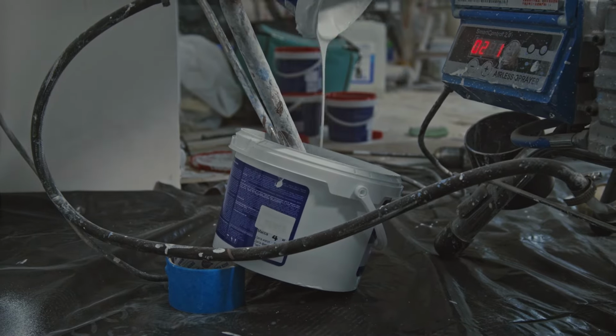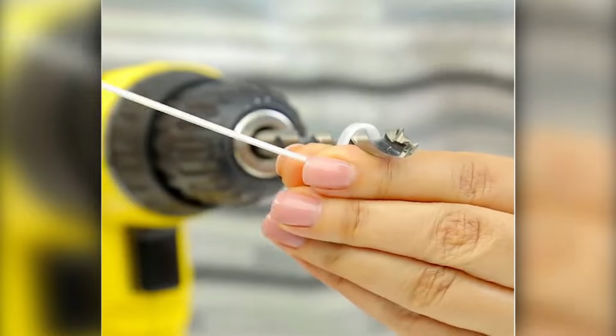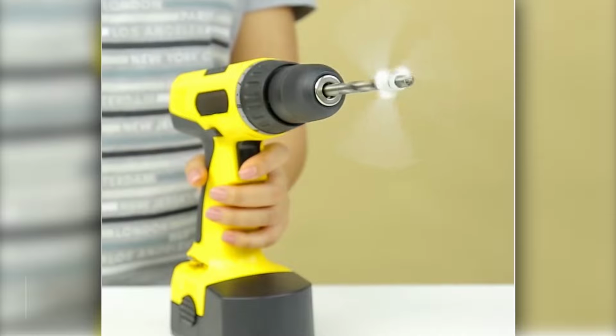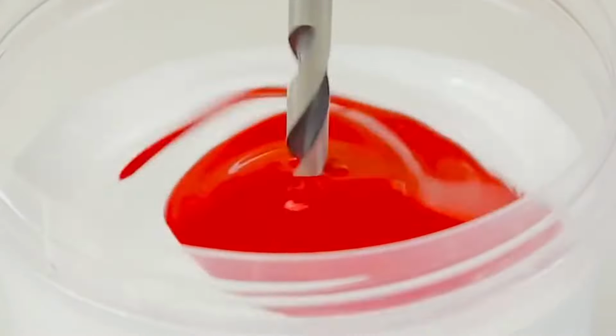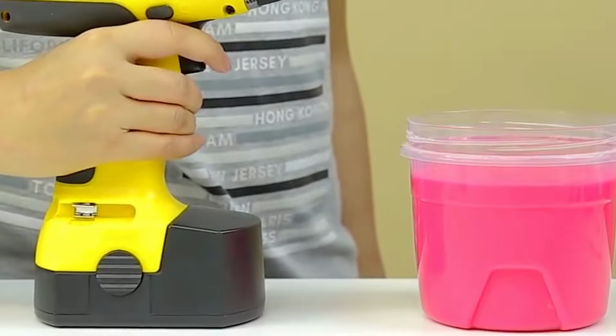Now, go to your tools room and take out your drill machine. At the drill bit, tie 3 plastic tags as shown. Cut the plastic tags up to a certain length. Make sure all 3 tags are at an angle of around 120 degrees. Now put the drill bit into the paint and start the machine. The rotation of the drill rotates these tags, and the paint will be mixed to your satisfaction.